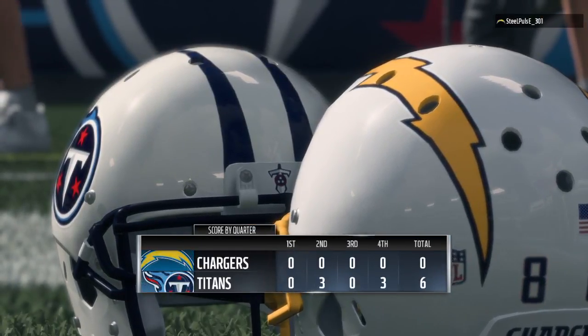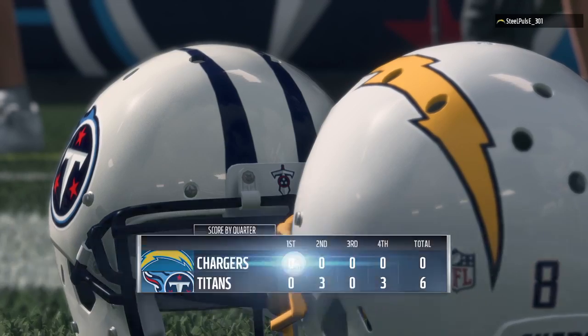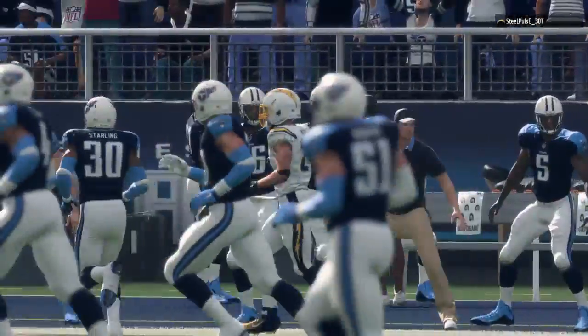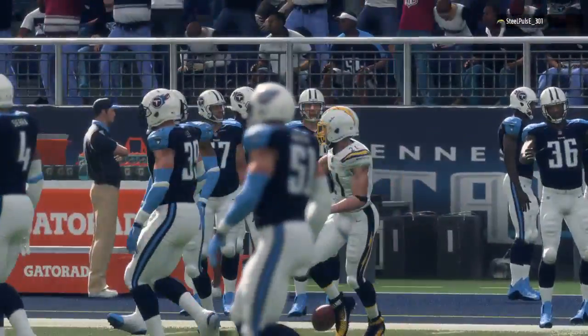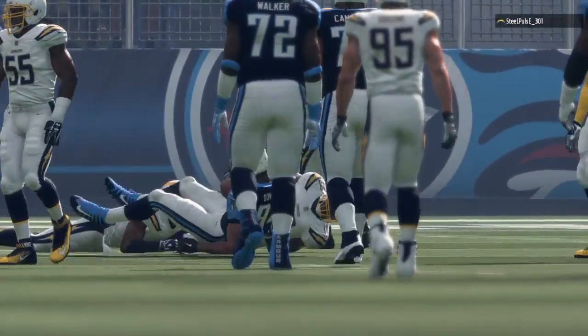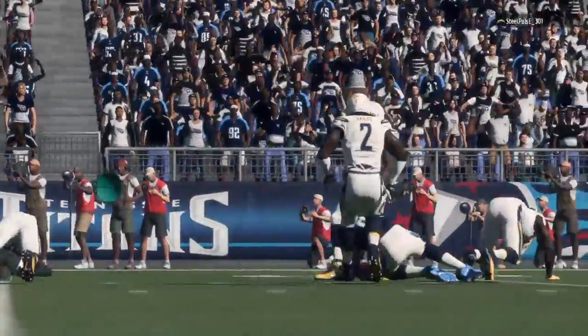So for Tennessee, it's an 11th win of the year as they'll finish the regular season at 11-5. And now they'll await the final seeding for the playoffs ahead. Meanwhile, for our visitors, we'll have to see what happens as they're going to finish the year 10-6. And they'll get their shot at playoff football as they'll be on the road next week as a wild card.